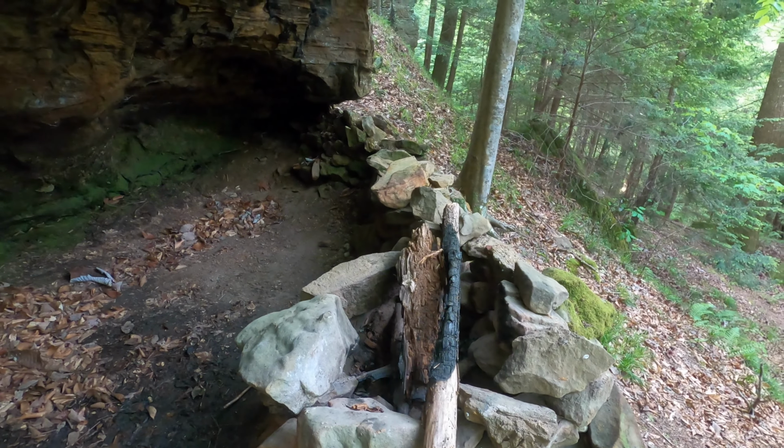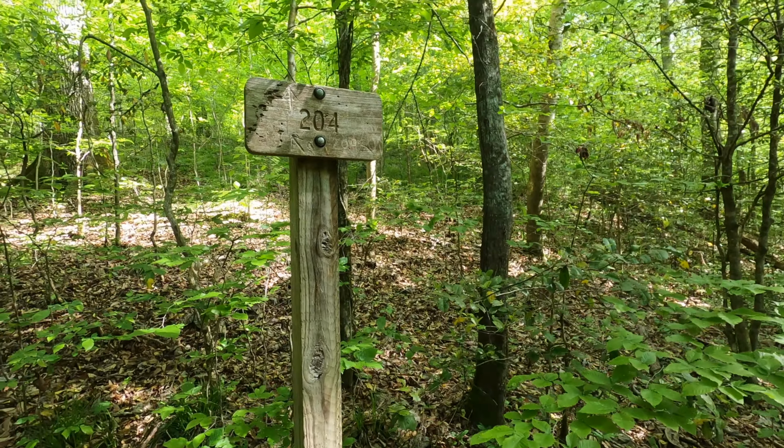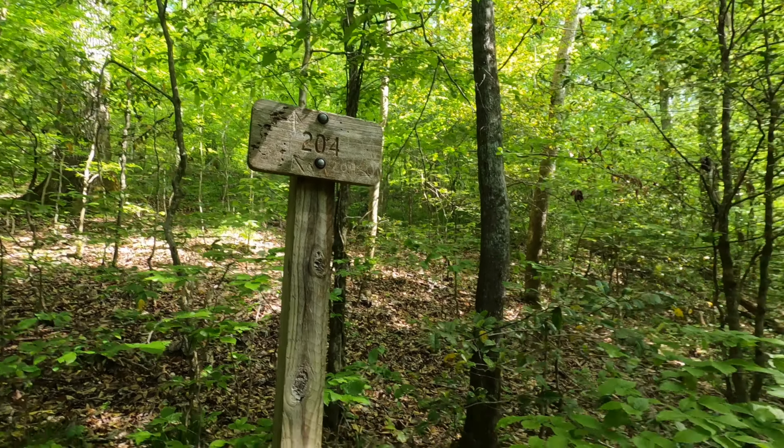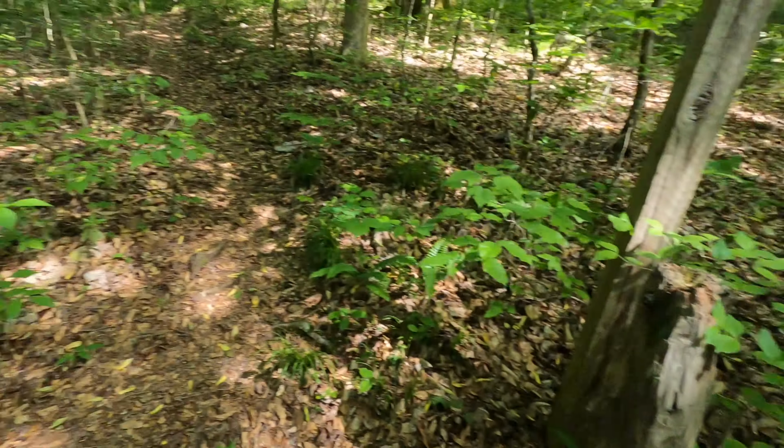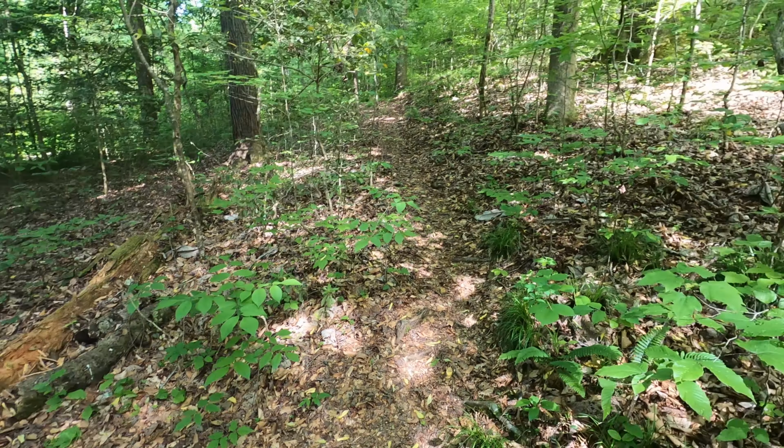Wow. All right, we have reached trail 209. So we just came down 204, that's what that sign's saying. 209 is that way and that way. And there's a really nice little campsite right over here that I've flagged before. I'm gonna be going that way, but first I'm gonna take a little break and sit down over here at this nice little campsite.